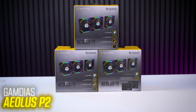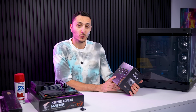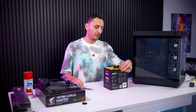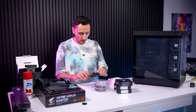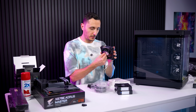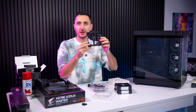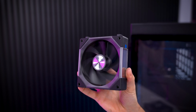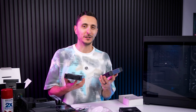So the fans we're going with is the Gambias Alos P2 1203, and the cool thing about these fans is that they actually have a swappable fan blade. So you can have these set to the standard exhaust, or you can flip them around and have it as intake instead. Oh, here are the reverse blades. I'm guessing you just pop it off. How does this even work? Okay, yeah, just use some force and you pop it right off, and then we can add the reverse blades. That is really cool design, actually. You know, I'll be the first to say that these fans have a striking similarity to another set of fans. If you know, you know.